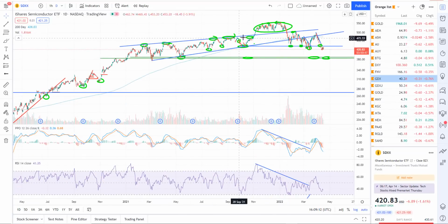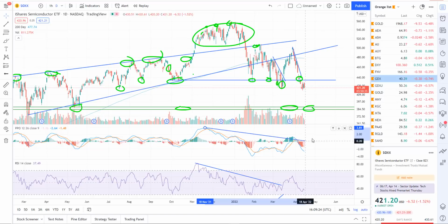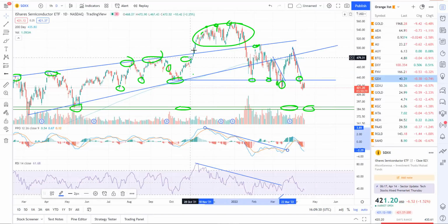Again, bearish rising wedge pattern right here. This is the bigger picture stuff. We broke to the upside of the bearish rising wedge. That's not normal, but it happens quite often. But there's a high probability when you do that, you're going to break to the downside, especially if you have negative divergence. And the negative divergence really existed right here. So you can see as we broke out and made new highs, the momentum was moving lower right there.